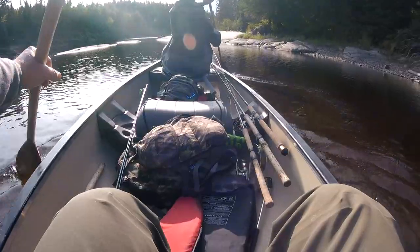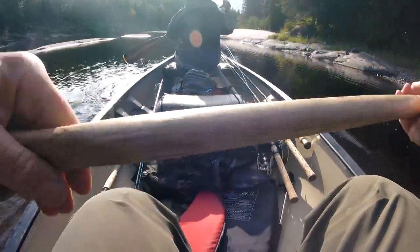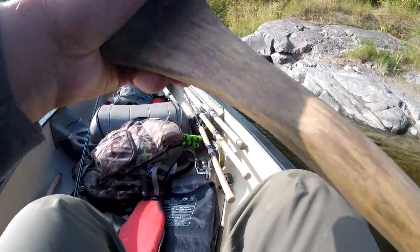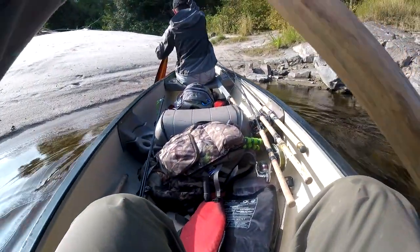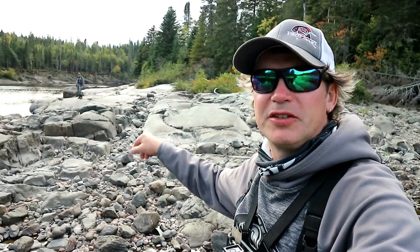The wind's really picking up now. Time to get back at her. This is definitely one of my favorite spots along the trip so far. All this big rock outcropping, and then right up there, it's a beautiful sand beach where we got the canoe and stuff. It's just awesome. This is such a great area.